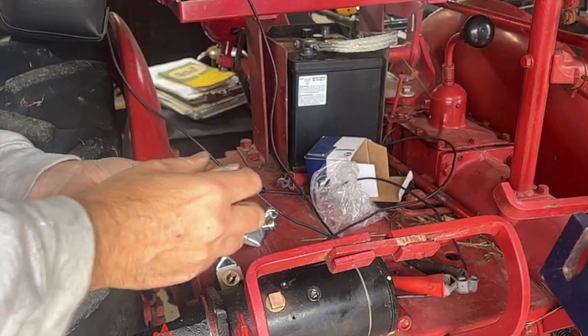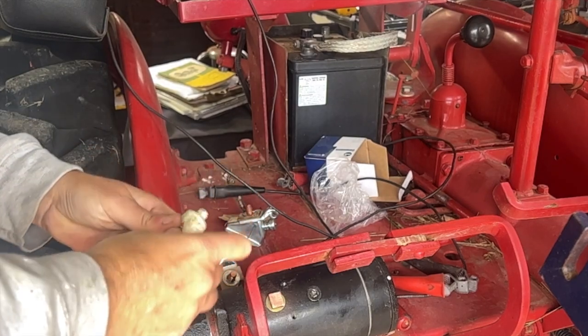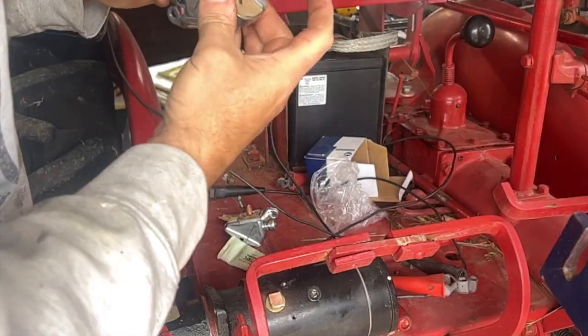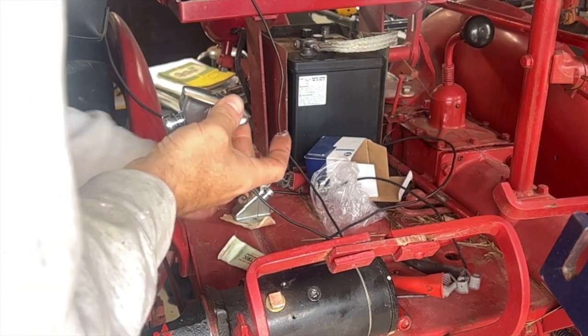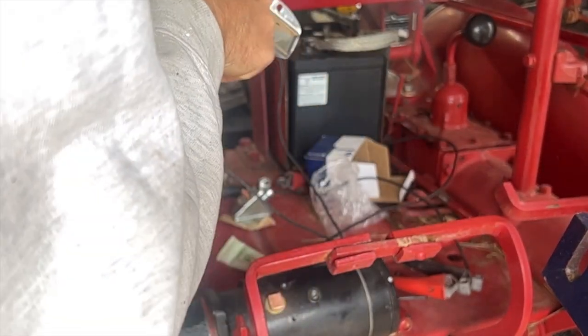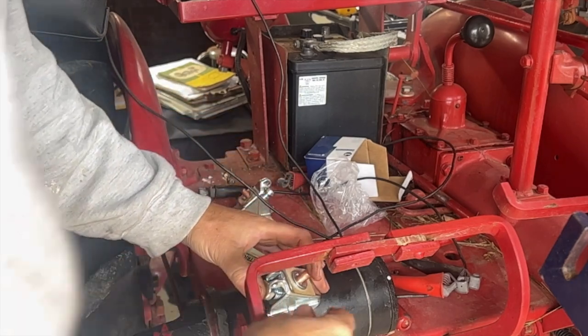That's my dielectric grease. It's like the end of the toothpaste. And there's the old one. I'll test that one in a second. But I'm going to put a little bit up in there. Then this goes like this. So when that comes through, it makes contact.